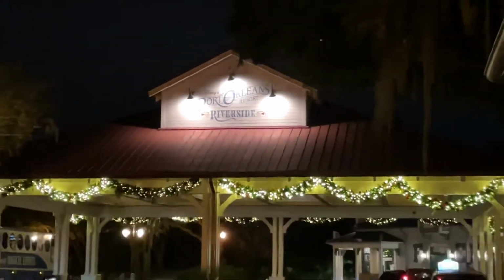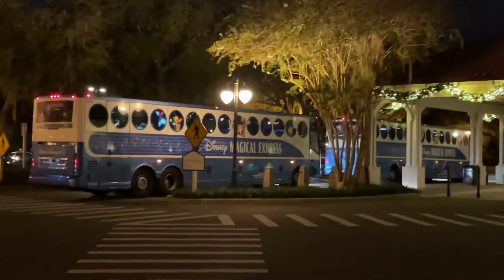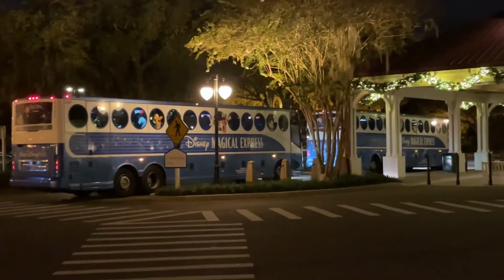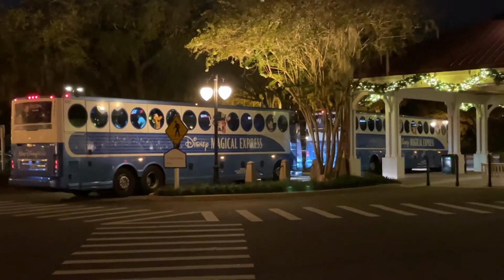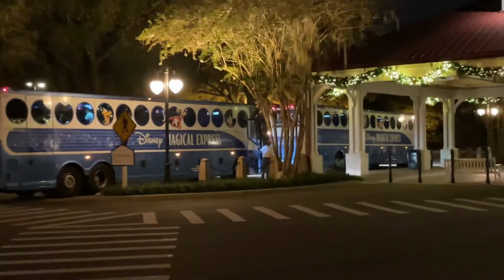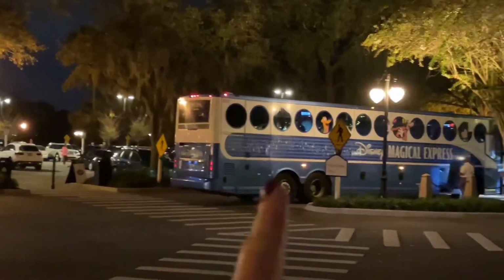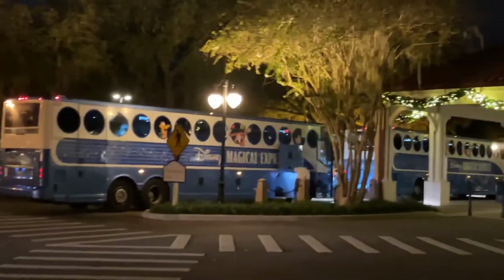And we are at Port Orleans, Riverside. These buses are coming in from the airport. And I think they also use those for the transportation from the ships to here. They do have the little windows that look like portholes. I love those buses.